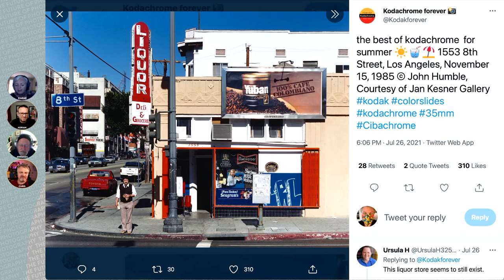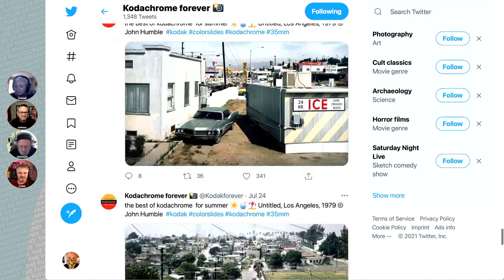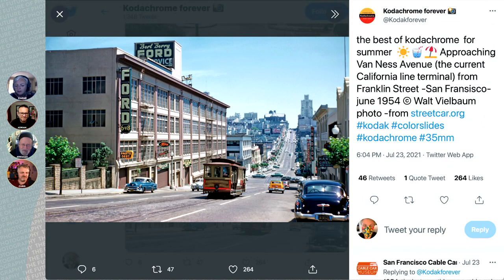The way the colors pop, I don't know how to explain this, but the way Kodachrome treats colors is like it enhances them, it over-hypes them slightly but still keeps them real. The skin tones are amazing, the saturation is amazing. Kodachrome is very special. As someone who began his commercial photographic career using Kodachrome, I miss it. It's a dazzling, dazzling film.